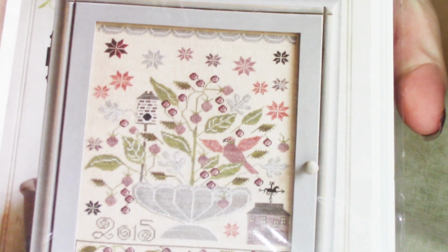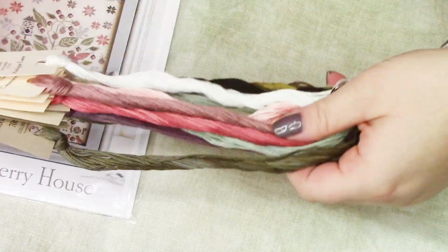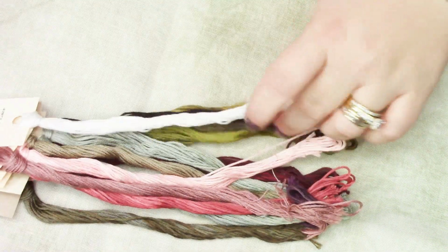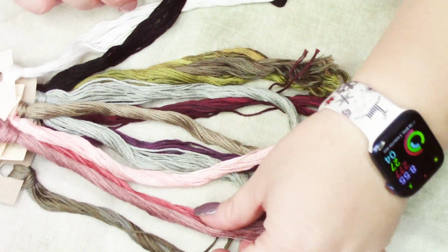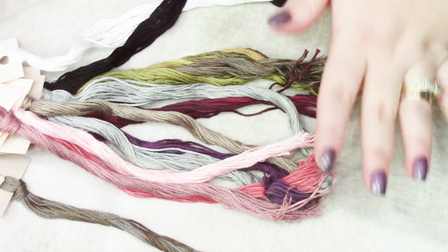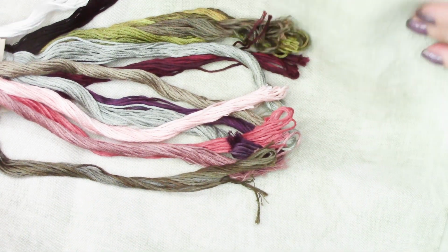Okay, this is the last kit up, and it is Plum Street Samplers Blackberry House. I've had this pattern for quite a while. I remember I saw it and just fell in love with Plum Street, and then I started collecting all of her patterns. I love it so much. I love those colors. I have the called for overdyes, and I wanted something different than this. So I decided to create this earthy olive, and I think it just looks really nice with the purples and pinks. And man, this is pretty, a wood trail. Yeah, that's really nice. So anyway, yes, this has some brown effects on parts of it, and I think it'll be really nice.